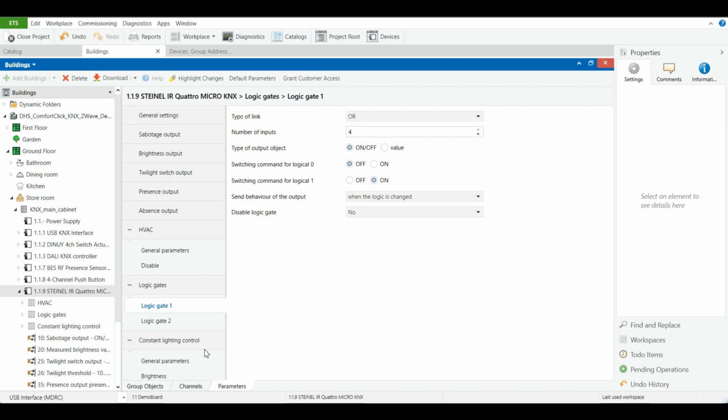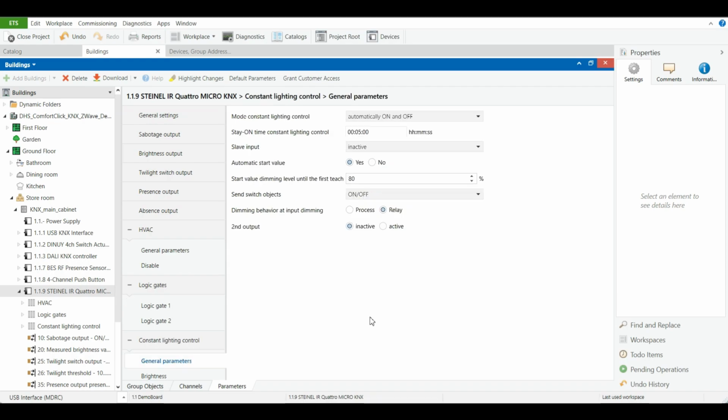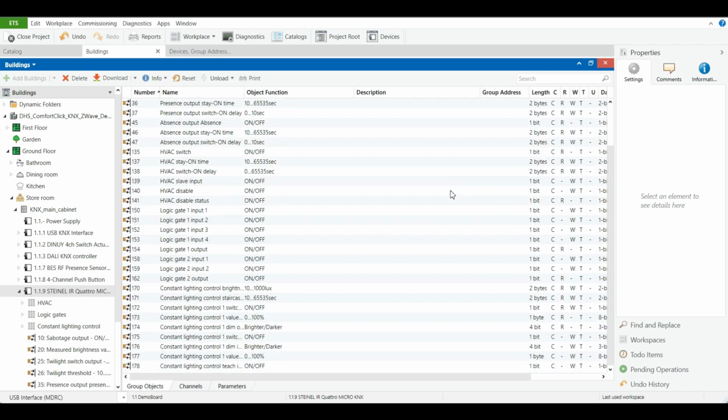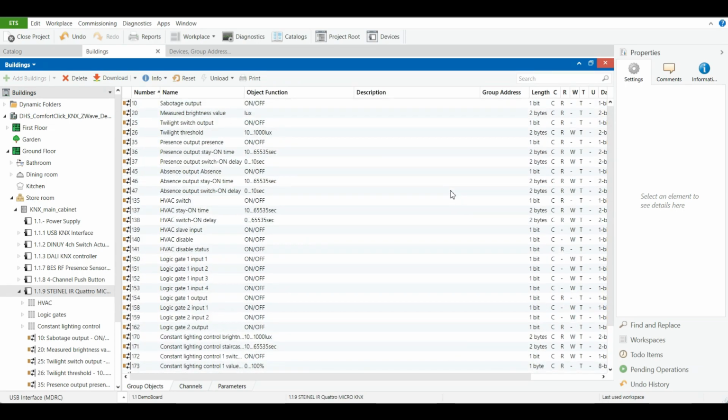For both of them. You can also set up your constant lighting control, which is very useful, particularly in office and commercial space projects, but not only. As you can see, there are quite a lot of parameters you can use, and depending on which channels you enable, you will have a longer or shorter list of group objects of this sensor you can use. The first look shows you a lot of group objects of different types. Obviously 1 byte, 2 bytes, 1 bit.